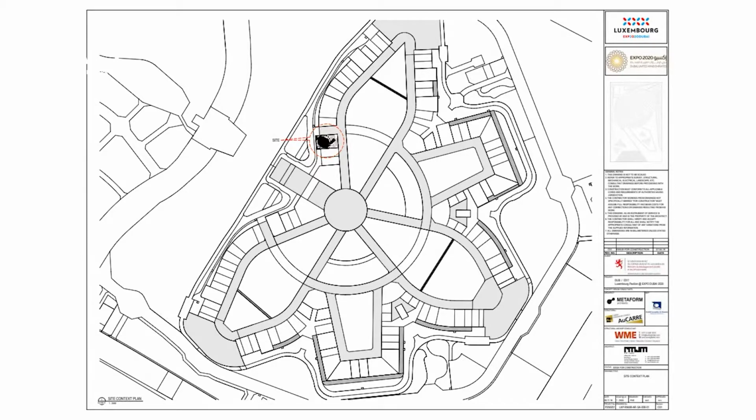As you can see, we are based on this plot. That is a very nice plot because it's really close to the center of Expo, which is here. This is Al Wasl Dome, and it's very close to the metro station, which is around here. People coming in really move quite directly to the Luxembourg Pavilion. This is really a good plot.